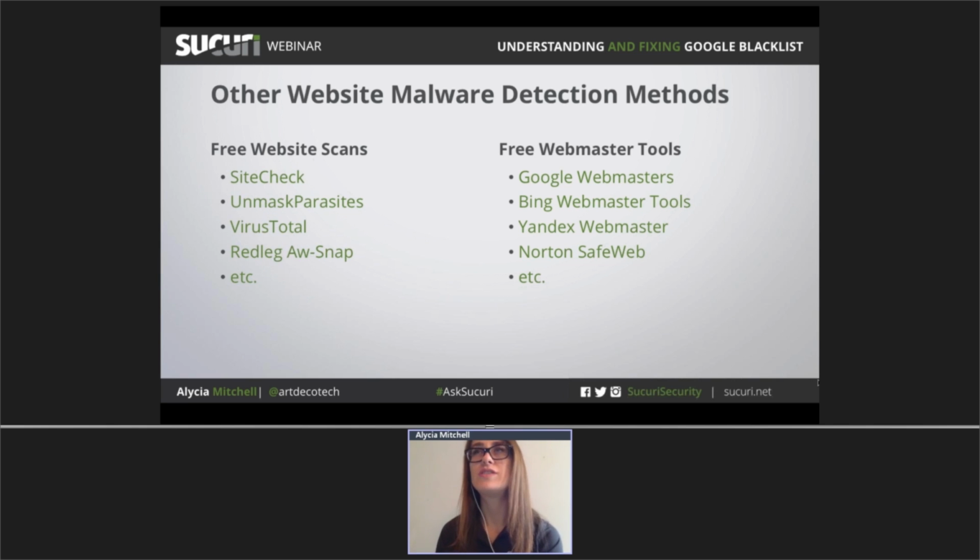In addition to the Google Transparency Report, sign up for your free webmaster tools. If you're not verified in Google Webmaster Tools, Bing Webmaster Tools, Yandex, or Norton SafeWeb, make sure you sign up for those. They're all free to use, and not only do they provide you with security alerts and information about your site, but a lot of them, especially the top three, can give you information about how your site appears in search and any issues with crawling your site. Really important stuff, and I definitely highly recommend it. You're going to need the first one, Google Webmasters, in order to even submit a review request.